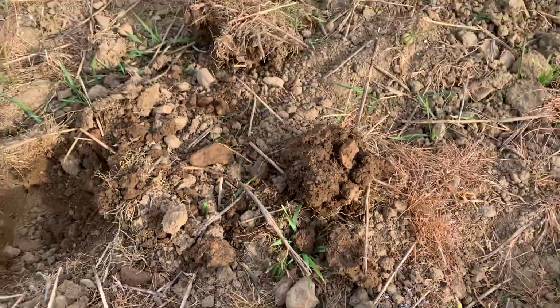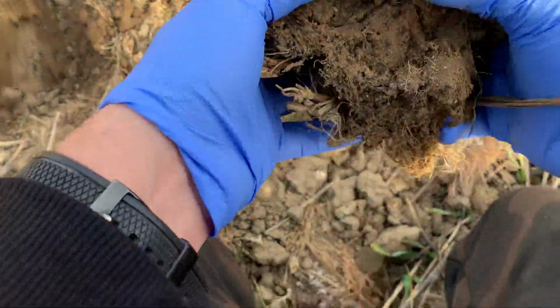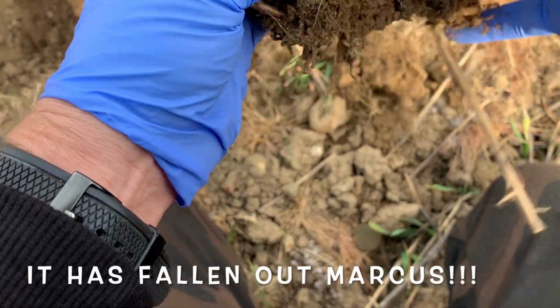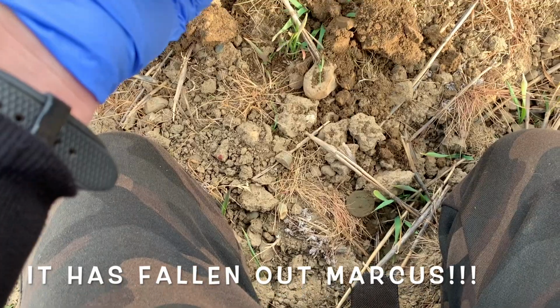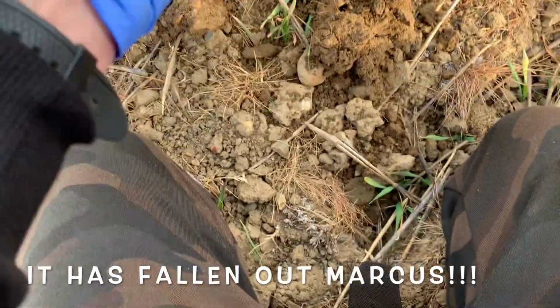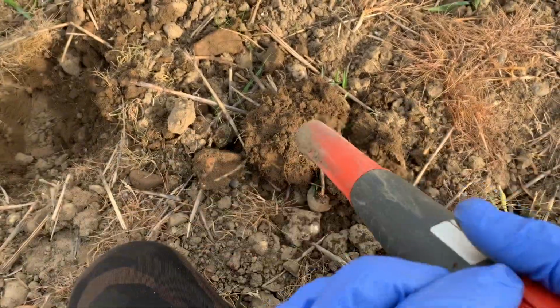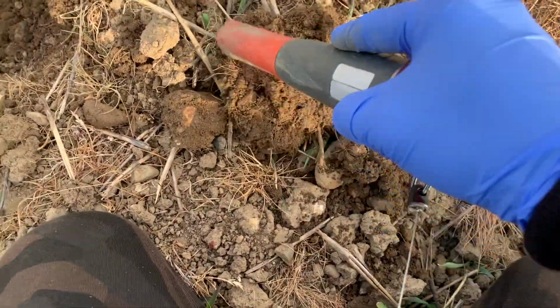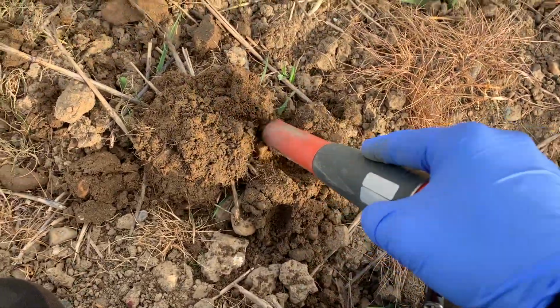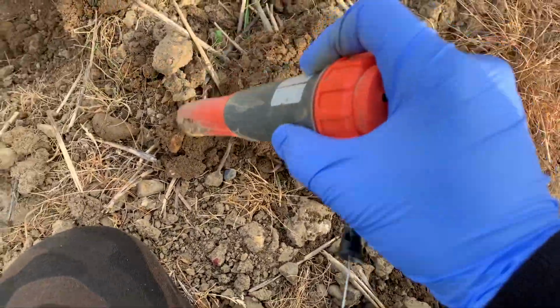Right, next one. 78, 80 all the way around. Really nice tone. It's in here somewhere. I thought for a change we'd have a look together, see if we can find it without pinpointing. If not, we'll have another look. No sign. Okay, let's get the pinpointer out. Okay. I think I missed it.